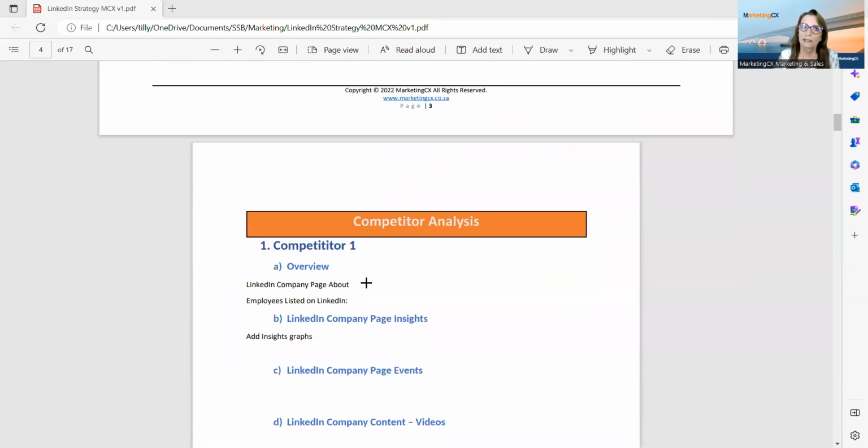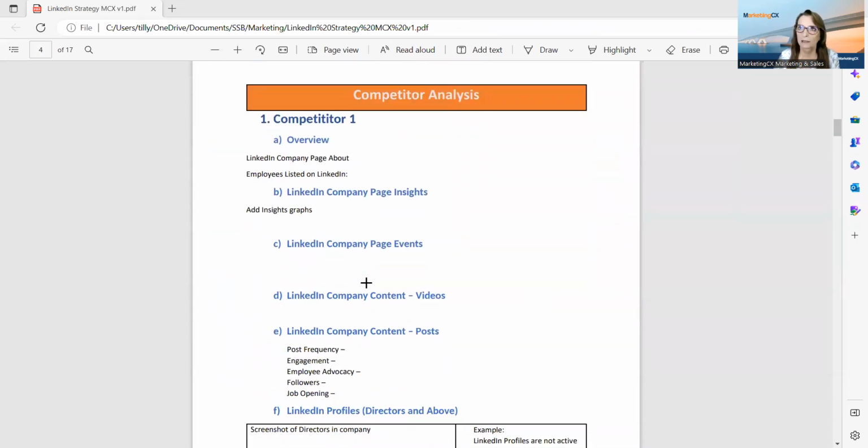Step 3 is a competitor analysis. What we need to do in the competitor analysis is get insight into our competitors. Now, there are a couple of ways that we do this. I'm just going to stop sharing because I want to take you into LinkedIn and show you how you're going to find out how they're doing on their websites as well.